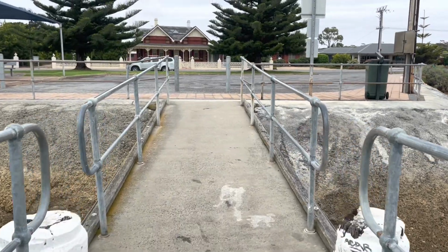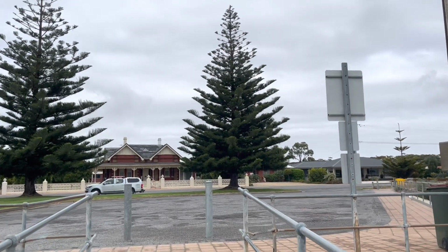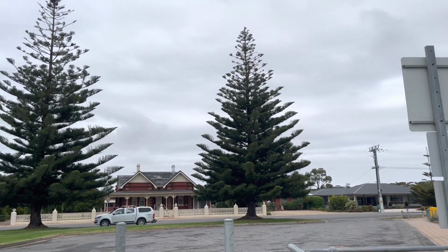Just love how they put little, you can't see that way. If I come around this way, you might be able to tell. They build a lot of these little shelters on the beach down here in South Australia, which is really good, provides you with a bit of shade while you're sitting on the beach. Oh, beautiful big Norfolk pines.